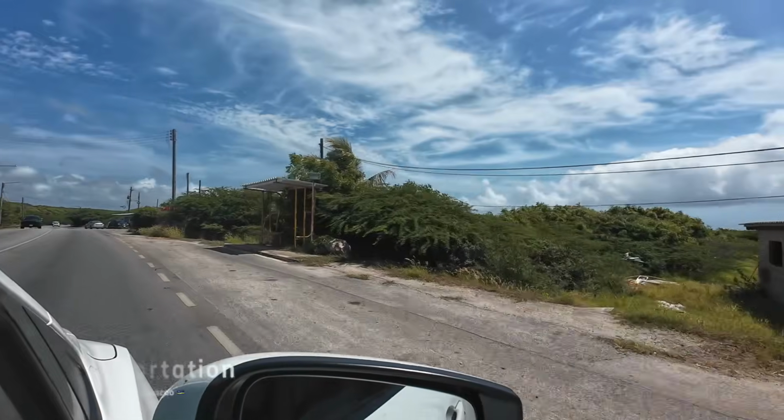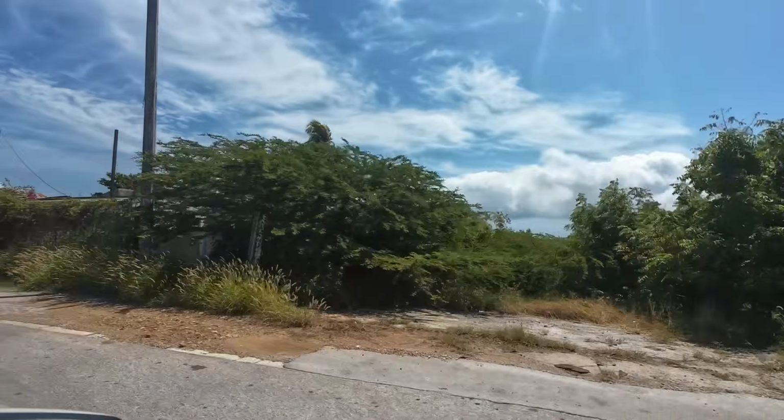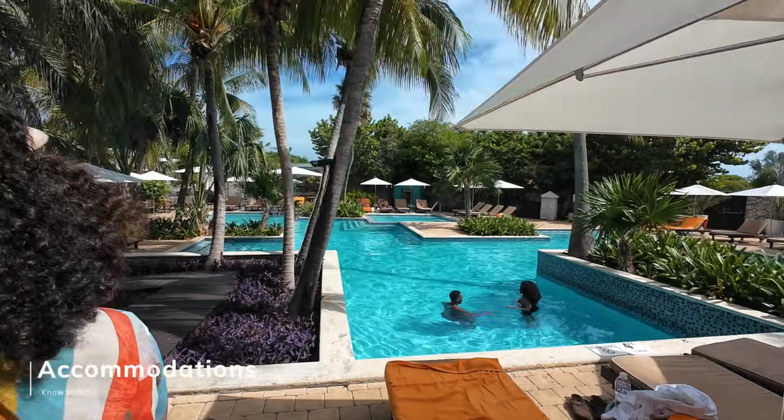And if you're looking for the cheapest way to get around the island, it's definitely by public bus. Fares are about 3 Florin or less for each ride, and there's a lot of different options, but the schedule can be limited. So now let's get into where you're going to stay in Curaçao.